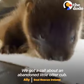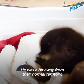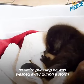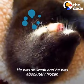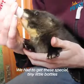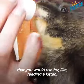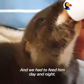We got a call about an abandoned little otter cub. He was a bit away from their normal territory, so we're guessing he was washed away during a storm or something like that and lost his mum. He was so weak, absolutely frozen, and we bundled him up to try and warm him up. We had to get the special tiny little bottles you'd use for feeding a kitten, and we had to feed him day and night.